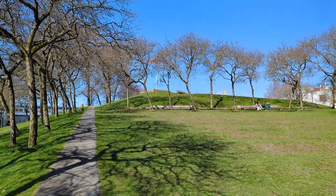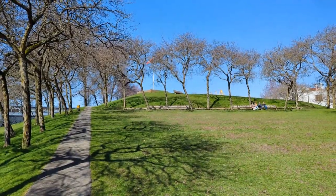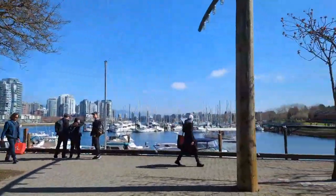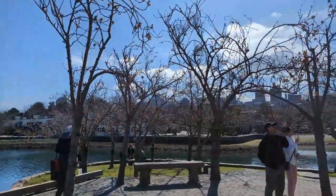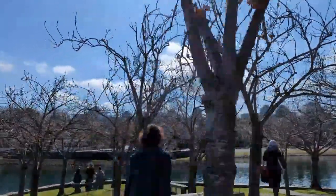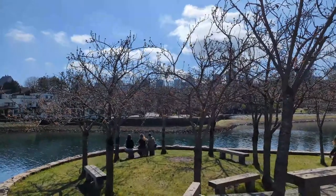Nice, nice. There's a nice little, even further, a better lookout if you want a really good photograph of Vancouver and False Creek. You can take it from right up there. And of course, these over here, these are all cherry trees. And these are going to go in the second round of cherry trees. So they're not going to blossom right now. We'll come back here and check that out.